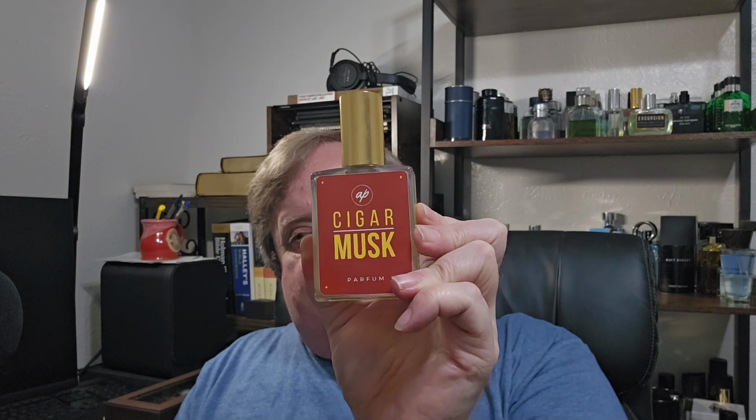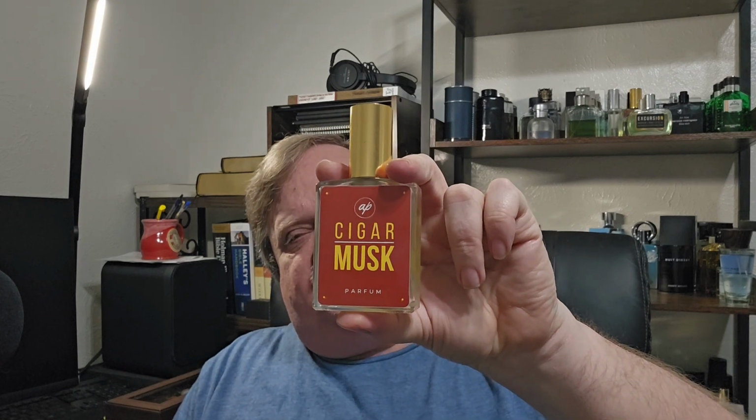You can dress it down or you can dress it up, but I really think this is probably a dressed up fragrance right here. A nice pullover, not a t-shirt and what I'm wearing, but of course it's a fragrance. You can wear it when and wherever you want. But for $40, there's not a better fragrance on the market than this, as far as I'm concerned.